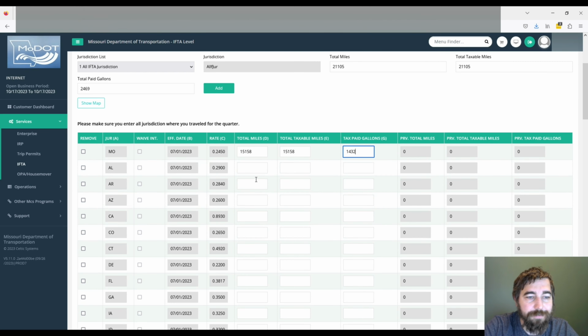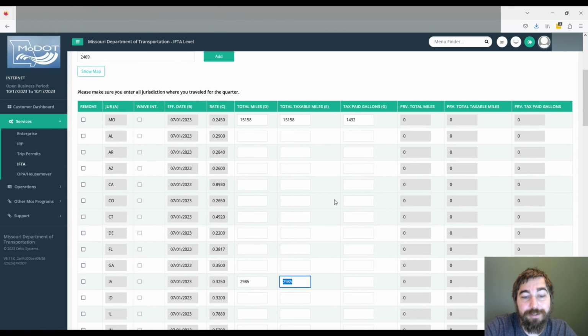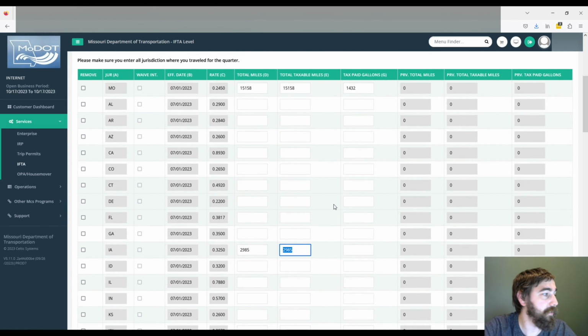And then you don't have to fill out all these if you did not put any miles in any of these states. At least on the MoDOT system, you only got to fill out the ones that you actually put miles in. It'll automatically put in zeros on the rest. And this is the fun part of IFTA. It has to be whole miles. You cannot put decimals in here.